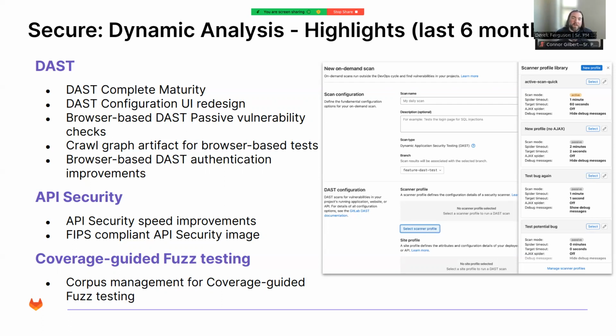For coverage guided fuzzing, we added corpus management to help with future testing. So when you do run a coverage guided fuzz test, it will automatically upload the corpus to this management UI so that you can easily update those and keep track of what's going on with your coverage guided fuzz tests.